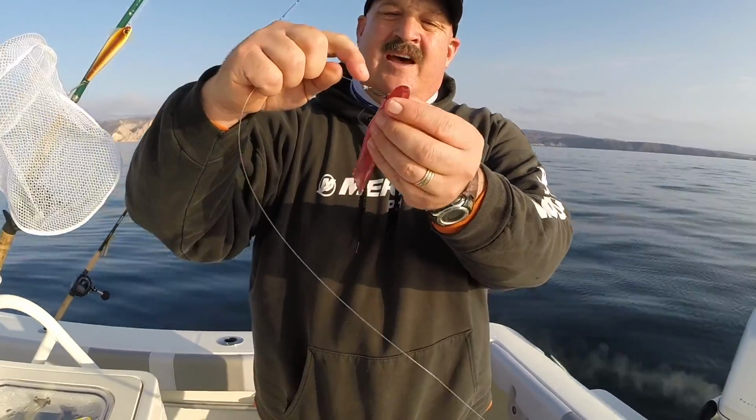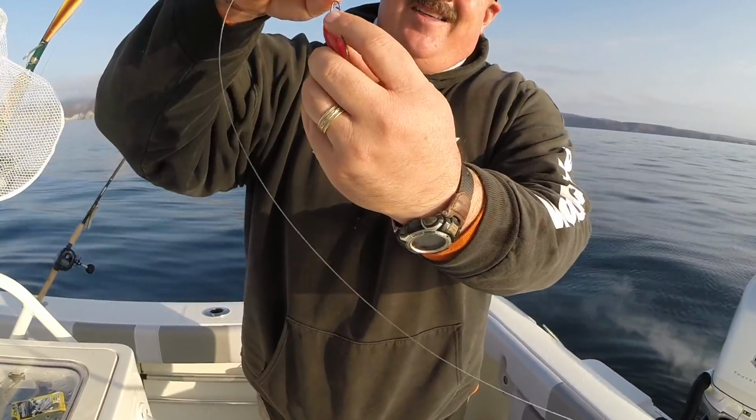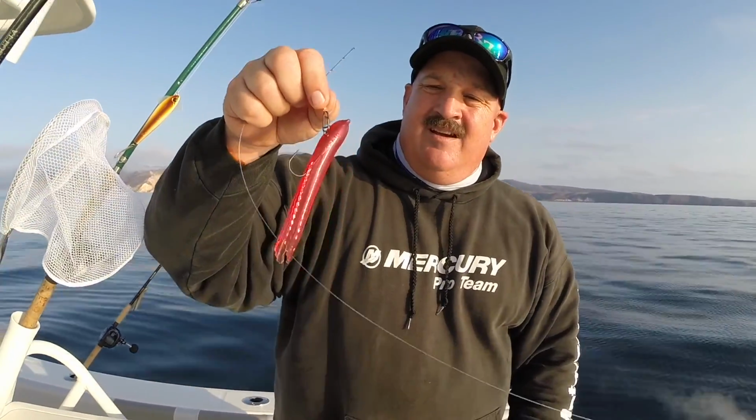The key is, guys, when you tie on your snap, make sure you do it on the part of this little ear on it. Don't tie your line on this bottom part of it because it won't work. You've got to tie it on the top part. But it's a real quick, easy on and off system.